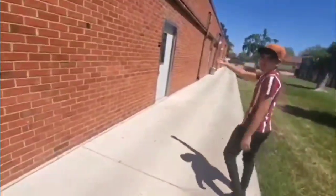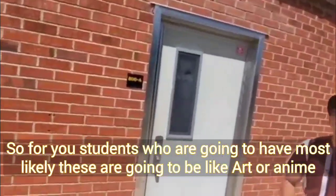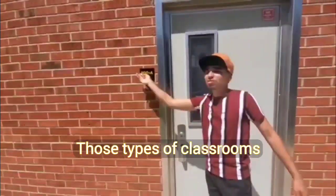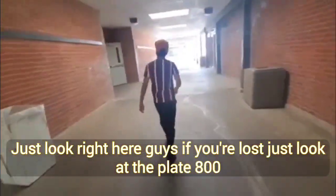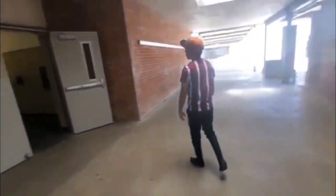I have no clue what these classrooms are all about. They're just classrooms, like 808. For you students, most likely these are going to be art or anime, those types of classrooms. Just look right here, guys. If you're lost, just look at this thing. 800. So this is the 900 hallway.